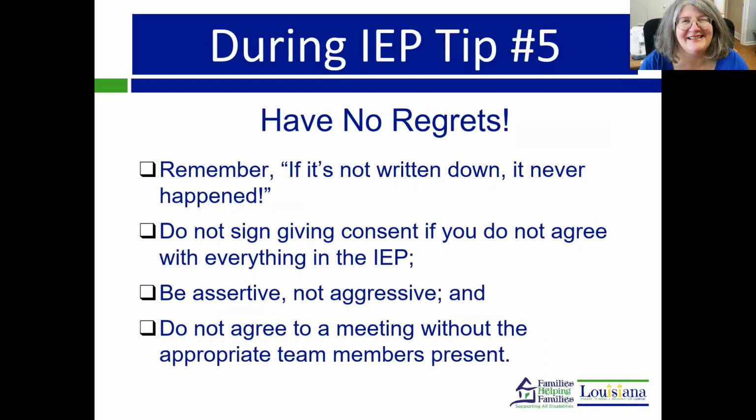So, during the IEP, tip number 5, have no regrets. There's nothing worse than going to an IEP meeting and saying to yourself, why did I sign that? Or why didn't I mention? When you leave the IEP meeting, you want to have no regrets about any action you've taken or not taken. So, there are some common regrets parents have reported to us.